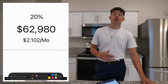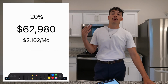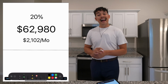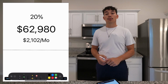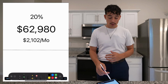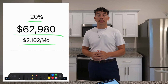20% down is typically used for investment loans. You do not have to occupy the property at all. Additionally, these 20% down loans are used when you do not want to pay private mortgage insurance. This is something that all loans are going to have until you have 20% equity in the home with a conventional loan, or after 10 years of the loan when you're doing an FHA loan. If you want to avoid that and have a lower monthly payment, you put 20% down, $62,980. That leaves you with a $2,102 monthly payment.